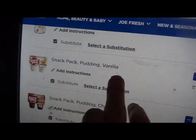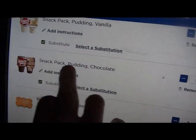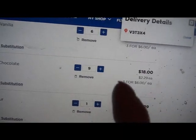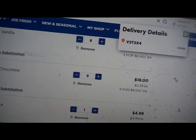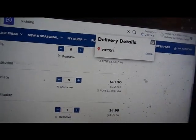And then we got the snack pack vanilla, $12. Snack pack chocolate, okay, which has a bit more nutrition, in terms of, what was it, calcium and iron, right? Because of the cocoa, and just a tad bit more calories, right?